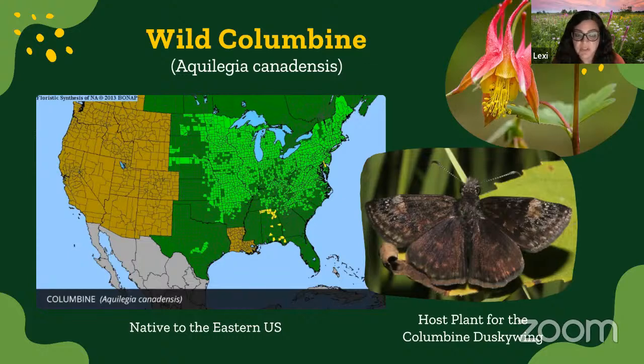This actually belongs to the skipper family. Skippers are a type of butterfly that exhibit an erratic skipping flight pattern. So they're kind of in between butterflies and moths. They hold both sets of their wings open when landed, which is a different characteristic. Moths and butterflies have a different behavior when it comes to landing. The butterflies close their wings and the moths keep them open.